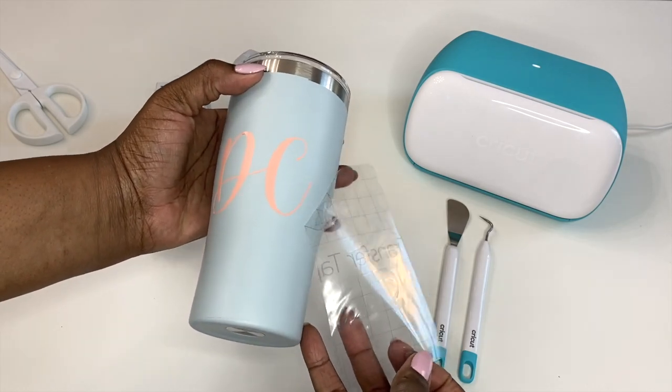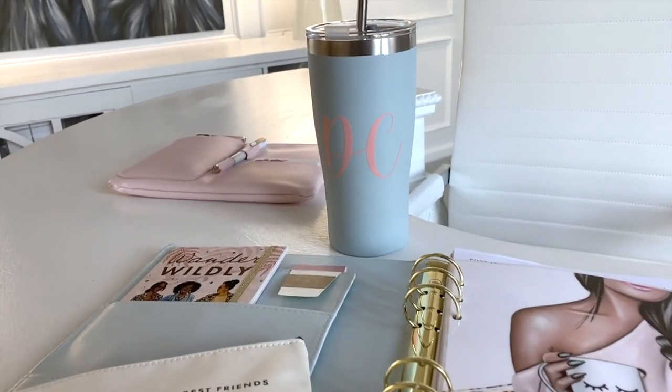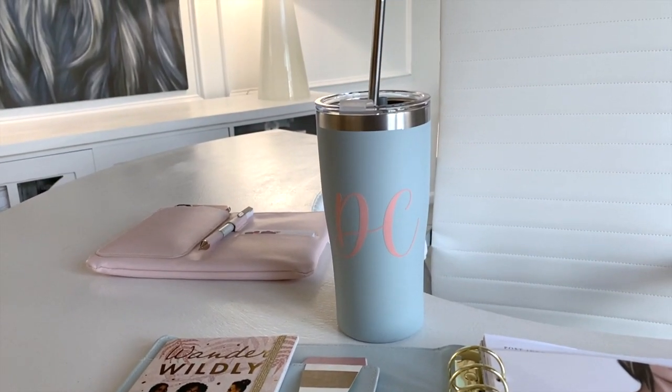Hopefully this has been helpful to you guys, and I hope this has motivated you to start your own business. You can make a ton of money using Cricut.